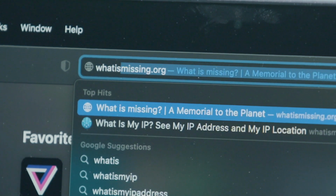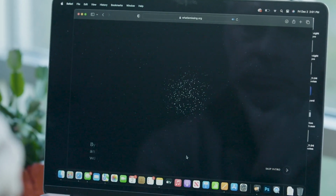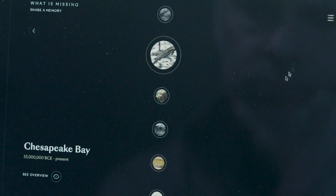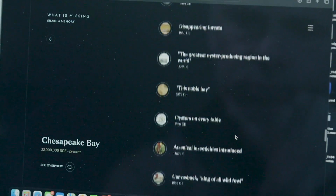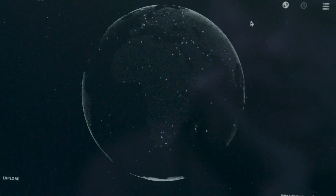How can I get you to connect to nature in a different way? Go to the website, explore a history of the world. There's thousands of ecological histories, personal memories, and there are in-depth timelines. There's over 100 entries that chart an ecological history of your bay.